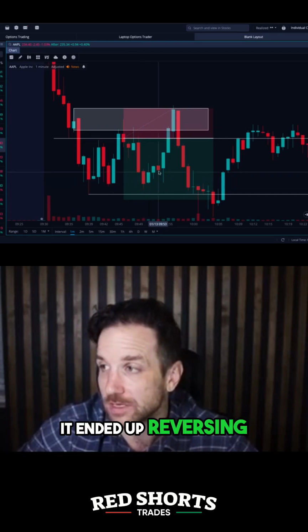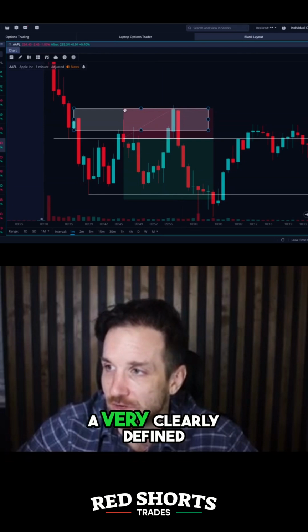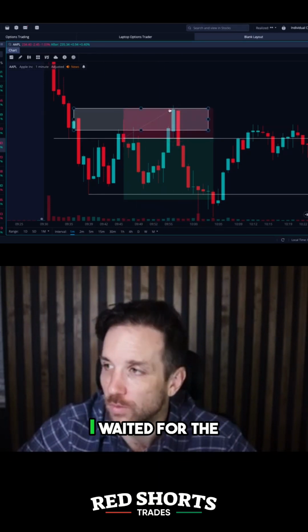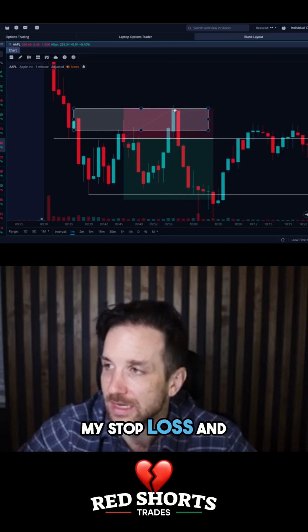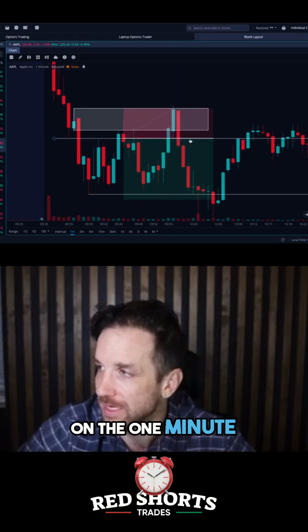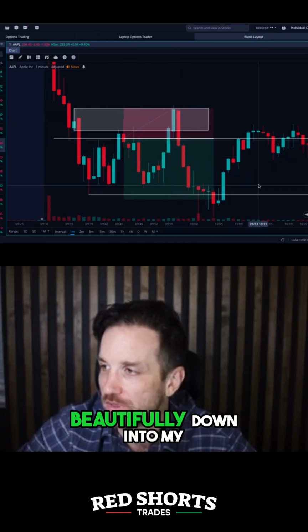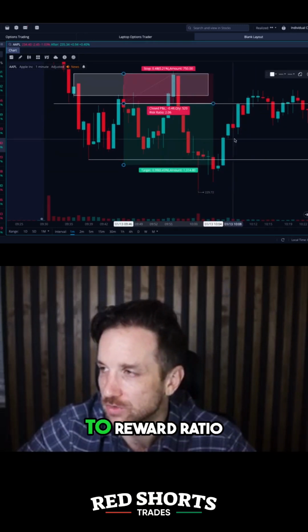It ended up reversing back, and I thought I was actually going to end up having to stop out of the trade. But because I had a very clearly defined stop loss above this order block, I waited for the candle to close. It didn't close above my stop loss, and I ended up seeing this really aggressive move back down, closing price on the 1-minute candle below that 5-minute range. And we ended up moving all the way beautifully down into my profit target at low of day for a 1-to-2 risk to reward ratio.